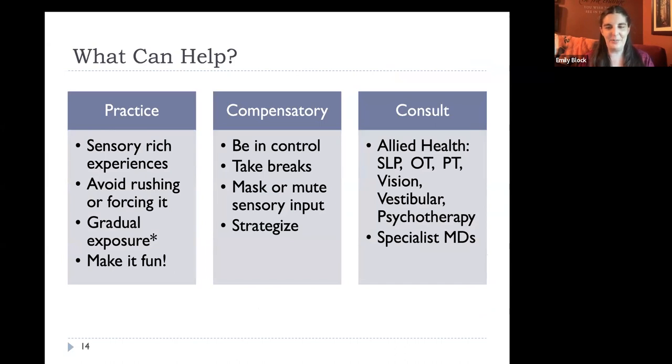So now on to the good stuff of what can help. I'll go over these again in more detail for each system, but there are some things that are universal. First, on the right side, are consultations with therapists or doctors. A lot of people address some aspect of sensory processing or primary sensory dysfunction. You may work with a speech language pathologist, OT, PT, vision therapy, vestibular therapy, psychotherapy. I'm sure I'm forgetting people. There are also certain specialties that work with sensory issues. I won't go over that in future slides because it's the same for everyone.